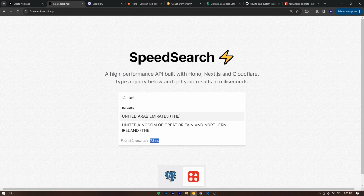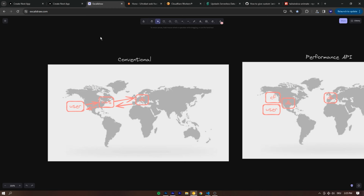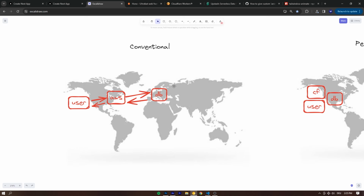The secret here is not just using Redis, right? A high performance API doesn't just depend on Redis as the engine, which also is super fast, but there are other tools involved like Hono, like Cloudflare that help make this API super performant. And as a basic overview, I want to give you why this is so much faster than Postgres or SQLite or a current high performance API setup.